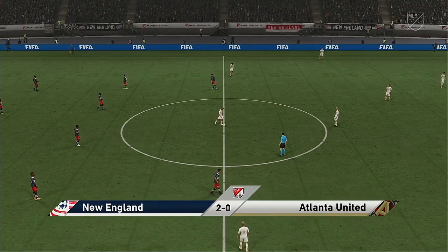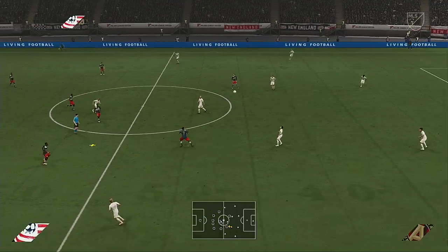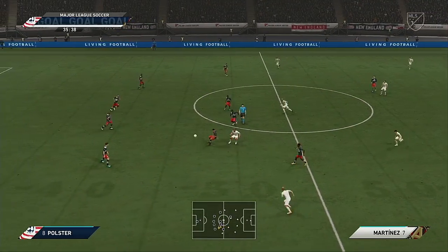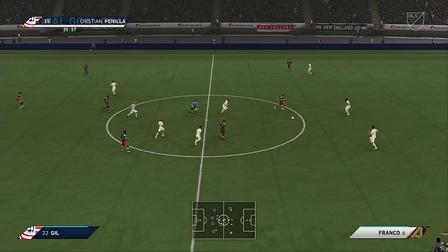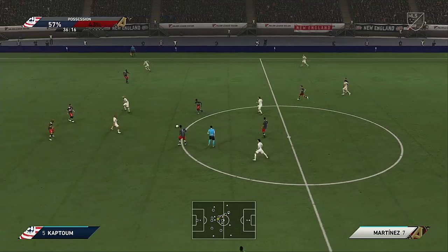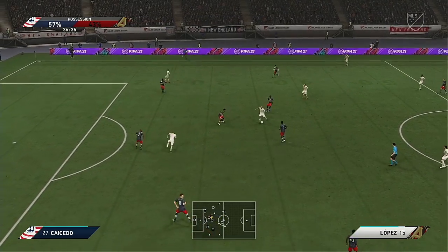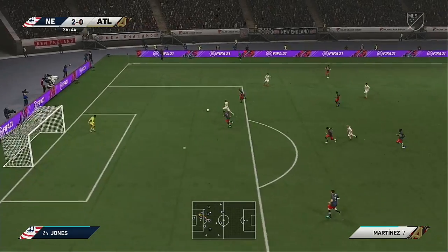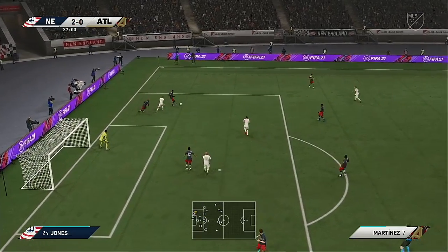So 2-0 now. Well, it was a menacing attack, but tidied up. The hosts have had the lion's share of possession. If you have that much of the ball, you can put pressure on the opposition defence. And they look like they're creaking. That's why they're winning comfortably. A really sumptuous ball. Just couldn't capitalise there.